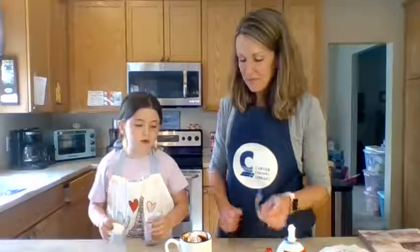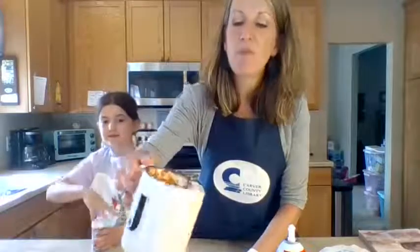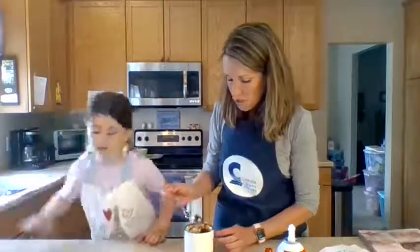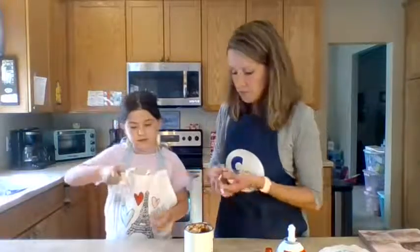Wonderful. Of course it's not going to look the best, but it's going to taste good. It looks pretty good. That whipped cream is melting fast, but that would be delicious. You know, I bet it would be really good with ice cream on there too. Yeah. So this is going to be super hot, so we're each just going to hold on to this for just a minute.